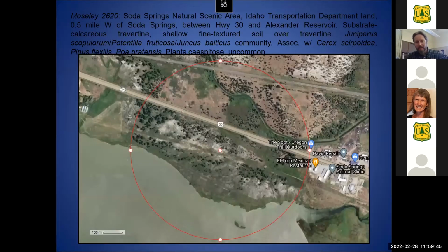So this is the area where it was collected. That little yellow or white dot with the red circle in the middle is the georeference that we've assigned to this specimen, because it didn't have a lat long coordinate to begin with. And the bigger red circle is just our uncertainty around that, which encompasses the possible area it could have been collected. But basically that area south of Highway 30 and north of the reservoir, where you see those outcrops of whitish soil, that's the possible location where the specimen would have been collected.